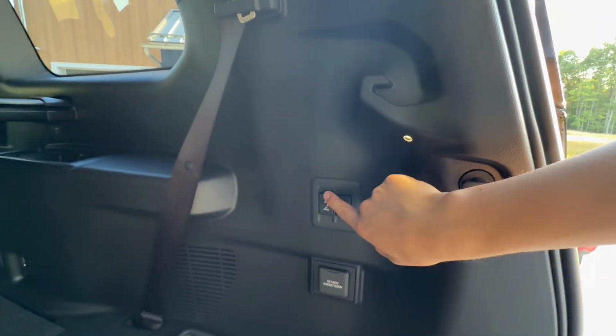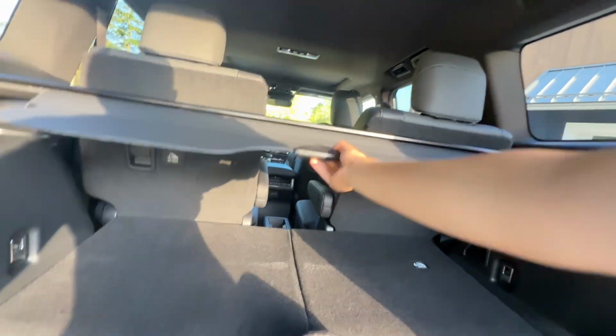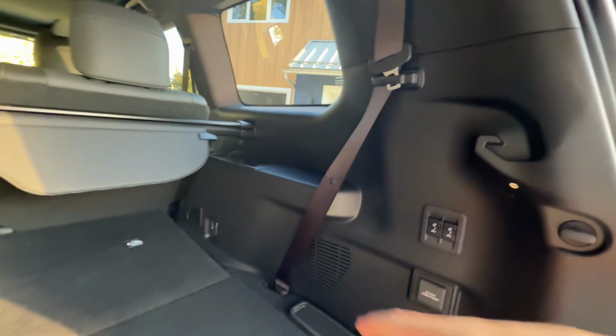You have your power control seats. I actually can't open the seats because there's a stupid cargo cover. Actually, it's a pretty nice cargo cover. It's not stupid, but you know what I mean? I can't open them, but they're power seats.